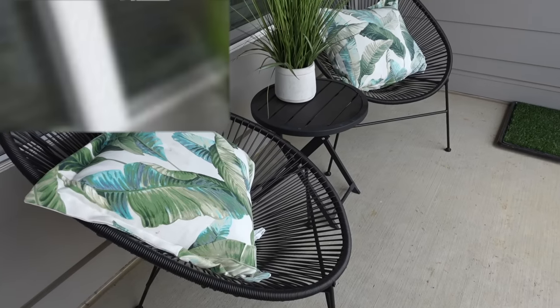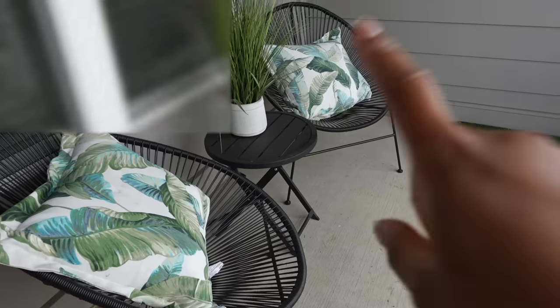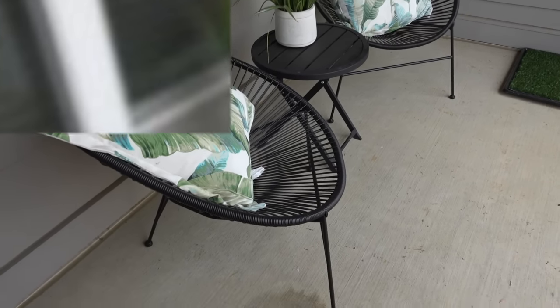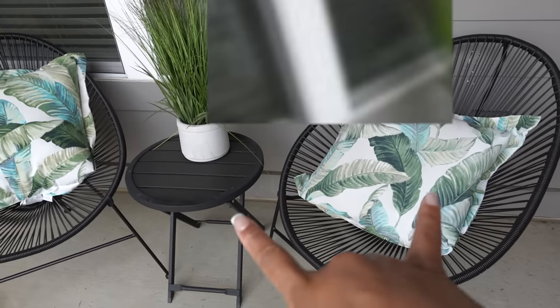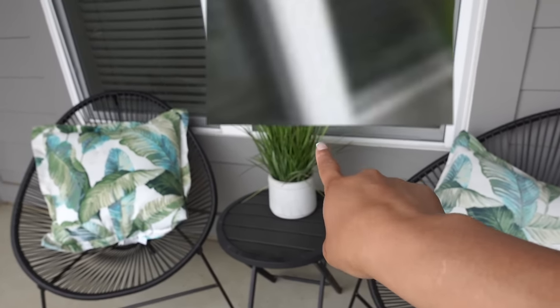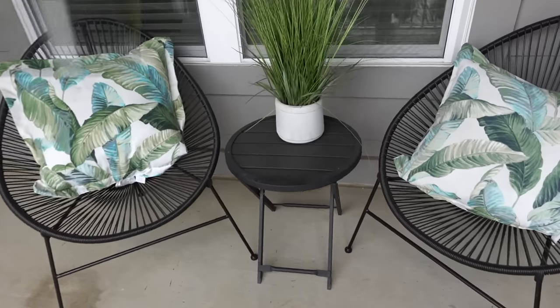So the last little update is actually my patio chairs. I already had this little table and this plant and also these pillows, but I just got these chairs from Home Goods as well. Sorry, there's an airplane going by. The chairs are obviously Home Goods, the pillows as well as this table are from Target. And then this, I want to say from IKEA or Home Goods. I don't remember though, because I've had that for a while. But yeah, this is what my little patio area is looking like.